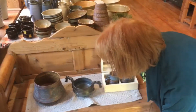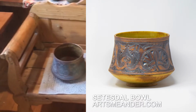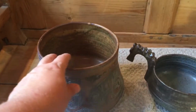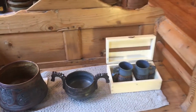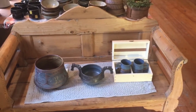This is the Setesdal bowl, which we made for the Vesterheim to give to the Crown Prince of Norway on the occasion of his wedding. I think that was about in 2001. That was a wonderful thing to be able to have happen.